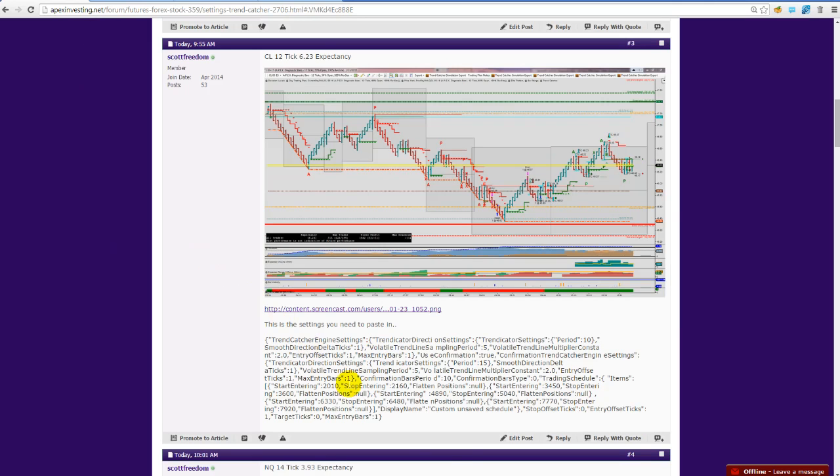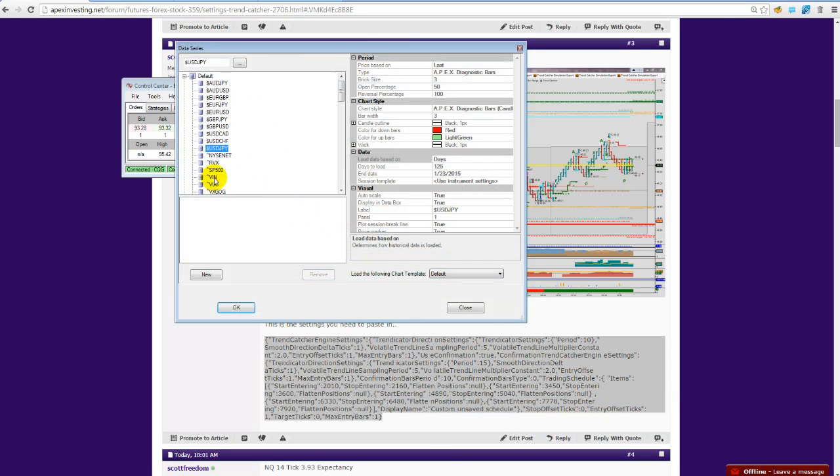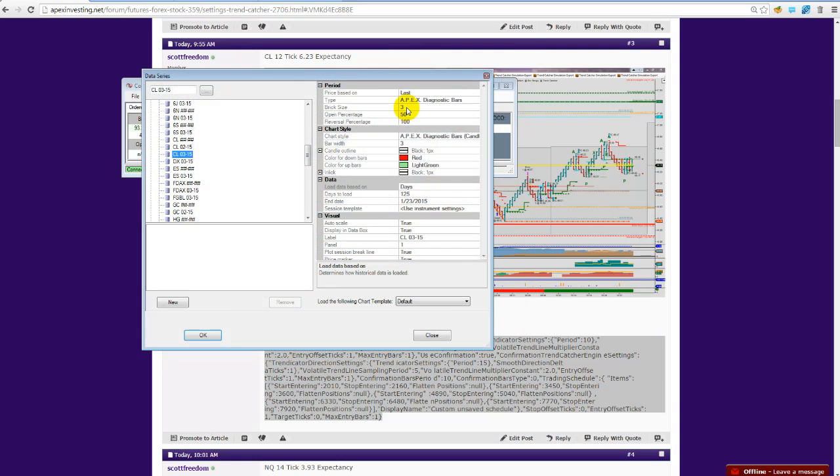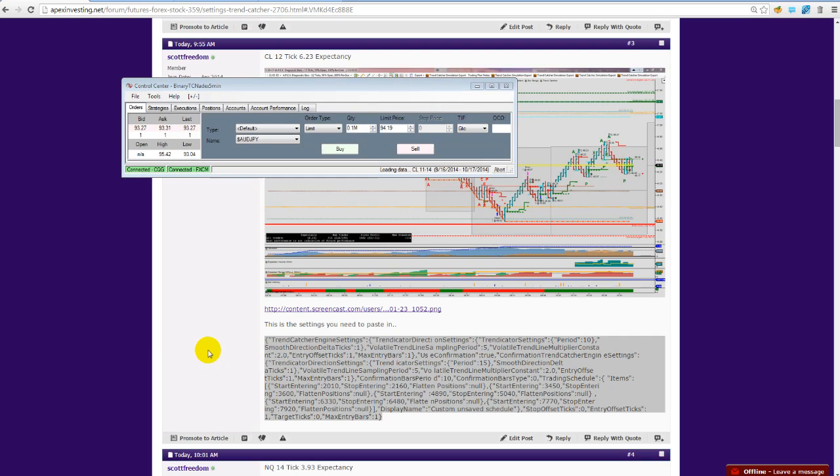All right, well, we'll go with oil. So right here, we go in, and we'll change this to oil. Okay, so we're on the March contract. It's a 12 tick bar, so let's say we're looking at 12 ticks, so add that. 12 ticks. And load it up. Give that a minute to load up. That shouldn't take too long.